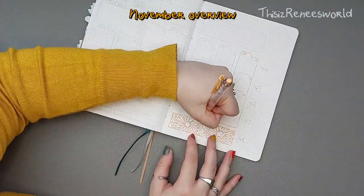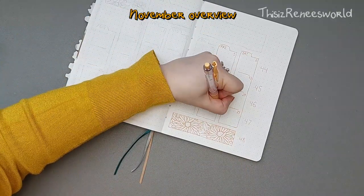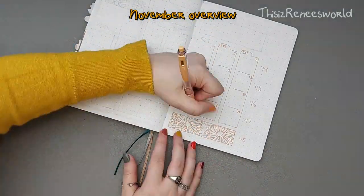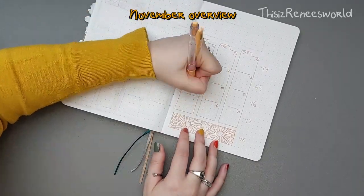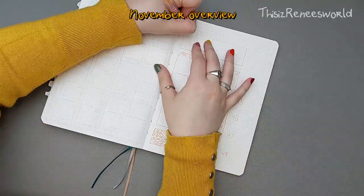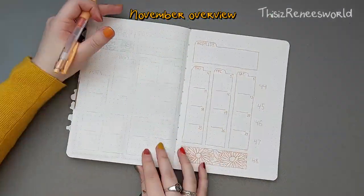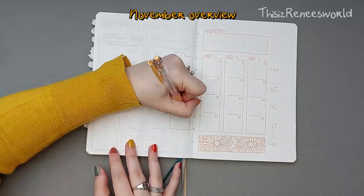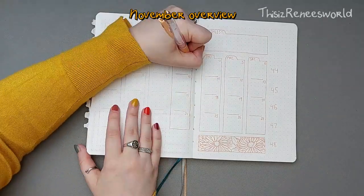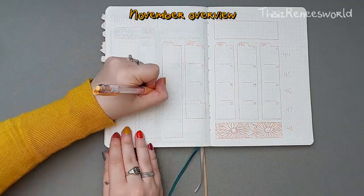And I'm not a flower kind of person, to be honest. I can appreciate them, but I'm not super into floral things and stuff like that, but I really love the way these flowers look, so I just had to draw them. And I went for kind of an orange yellow color because yellow is my favorite color, so this whole theme is kind of about me a bit.